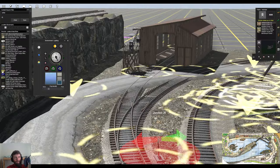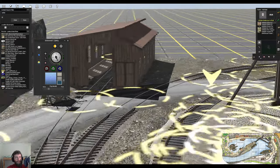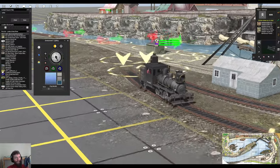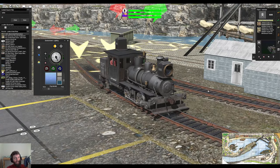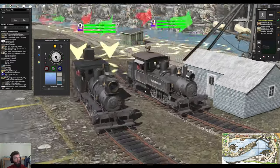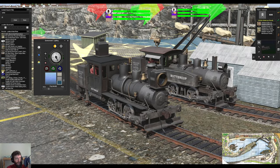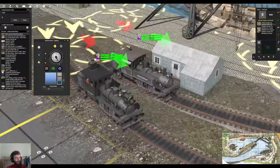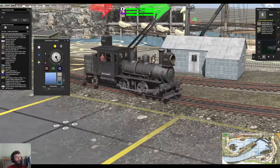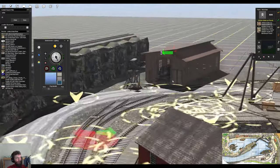Buttercup is an 0-4-2 oscillating cylinder Forney style engine. The set from Trainz Forge, where you can buy this, comes with two versions, the original and the rebuilt. You can see the primary difference between those two are the headlights, but the rebuilt also has the tanks on the side. But we're going to go original because I love the capped stack and that just looks really cute. Buttercup really is an appropriate name for that engine.